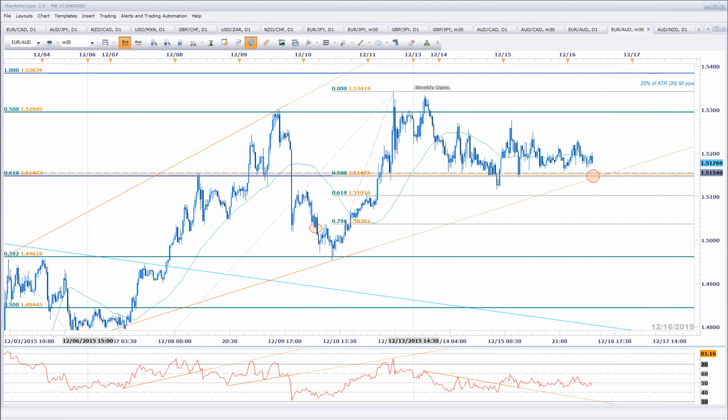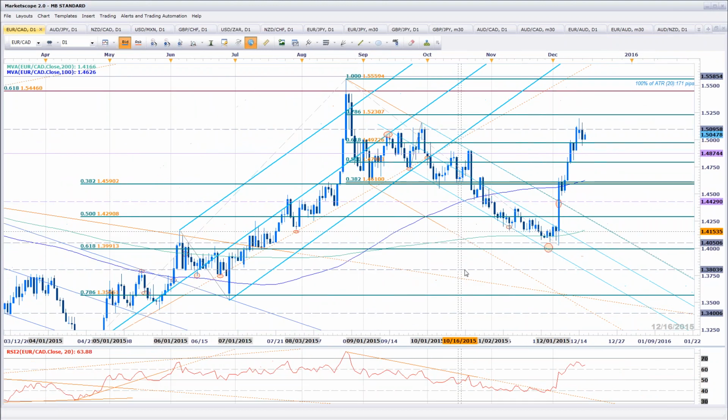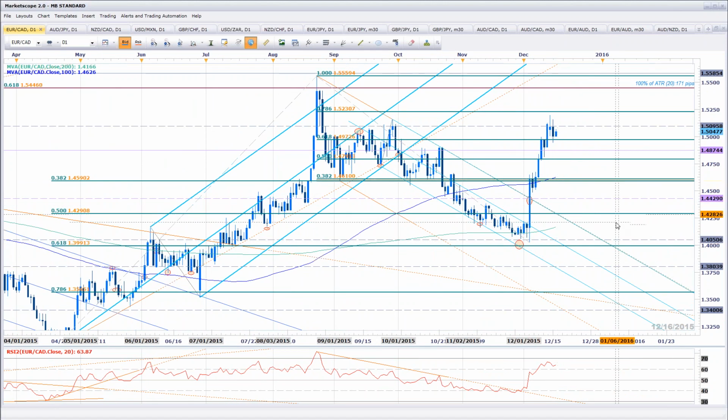Pietro, you want to look at Euro CAD. He says nice ATR. So Euro CAD's at a very interesting area as well. You're basically testing the high day close from September. You probed through it a couple of times, but I'm not really convinced. So I think you could get a pullback on a trade like this.